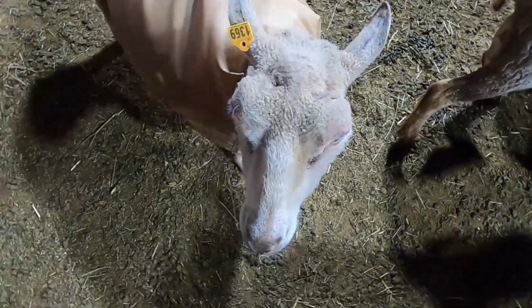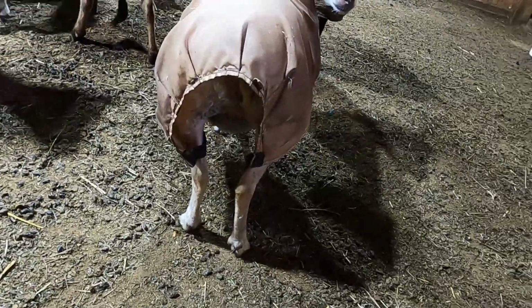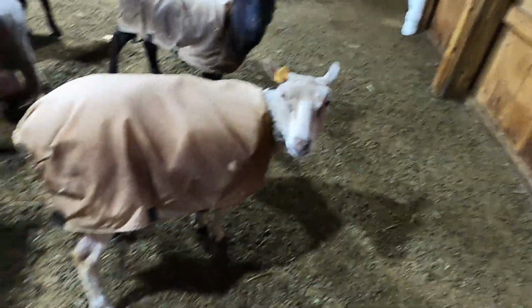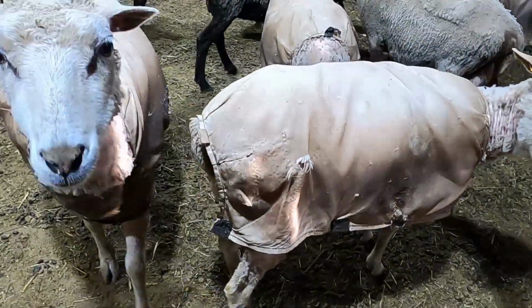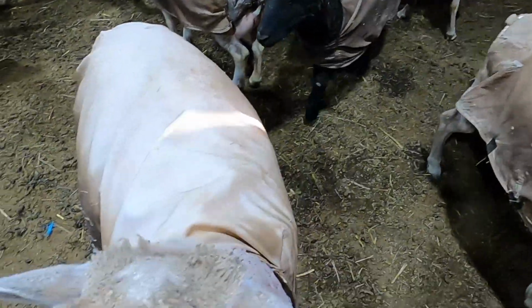Belva either. I suspect that Belva did not get bred. Let me see what you got back there. She miscarried last year. I wanted to give her another chance, and it doesn't look like there's gonna be anything there. We got Mabel. She is normally quite a lot bigger when it's time for her to have a lamb, but she's definitely pregnant. Lucia always looks big.